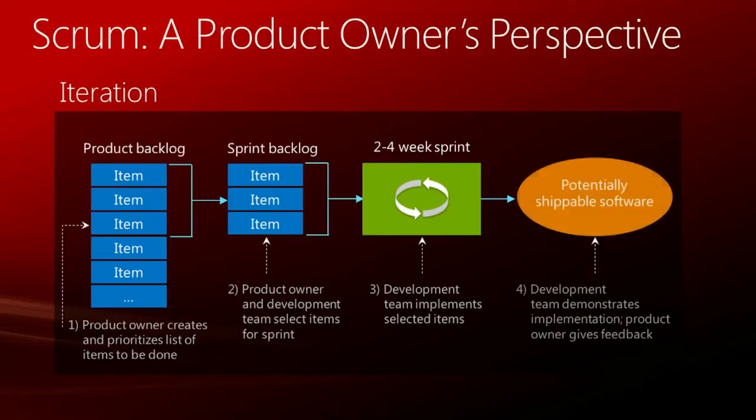Once the sprint is over, the dev team demonstrates the implementation to the product owner. This hands-on experience with the software lets the product owner understand what's really being created. He or she can then give intelligent feedback, such as suggestions for new or changed features that become part of the product backlog for the next iteration. Other requirements might also have changed during the sprint, and so the next iteration starts again with step 1.